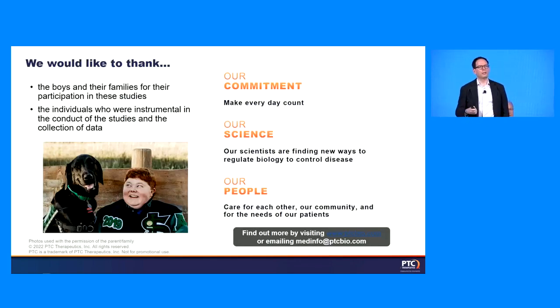So as I mentioned, we're going to continue our efforts to gain approval in the United States with Adalurin. We're expecting results from our Study 041 in the near future, which we will take to the FDA and see if we can move forward with approval in the United States. But we'll continue all of our efforts to make our therapies available to all patients who might benefit.